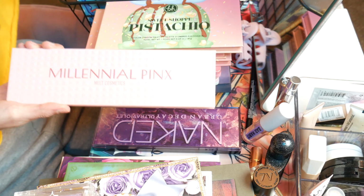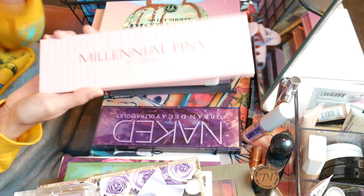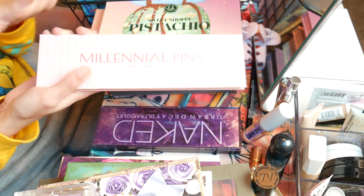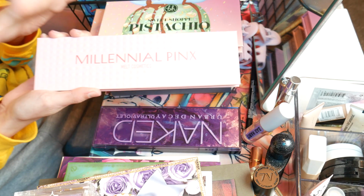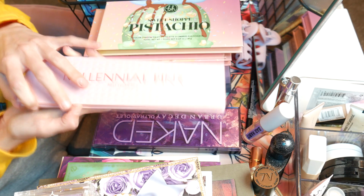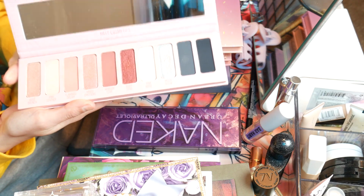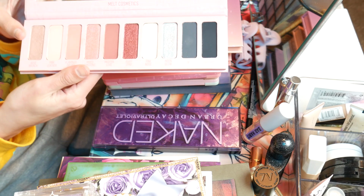This one is a weird one for Melt, because this one is a very, you either love it or you hate it. And you can be a really big Melt enthusiast and hate this palette, or you could have never tried Melt before and love this palette. It's very interesting. So this is what the Millennial Pinks palette looks like on the inside, and it, in theory, is a very gorgeous palette.